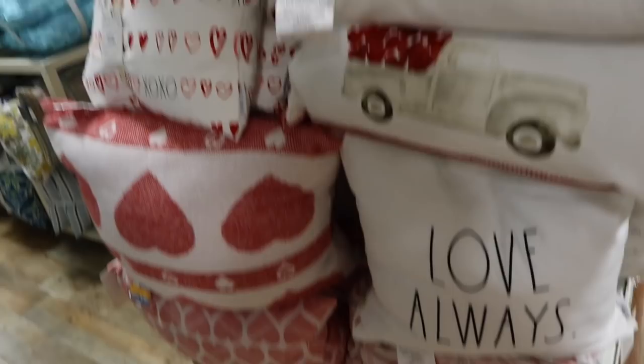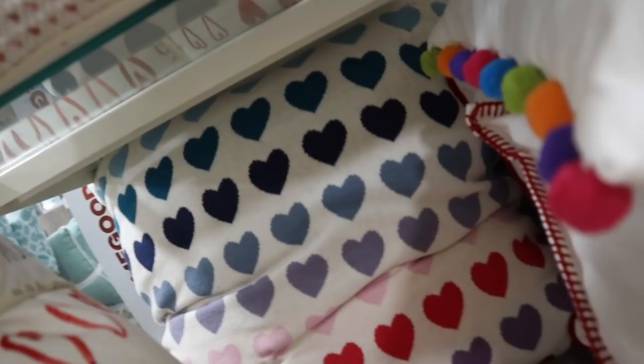And then they have some more down here that are like bigger. Some that are different textures, like softer. And then they do have this really pretty, more like rainbow one back there as well. So many pillows. And this is just one end cap.